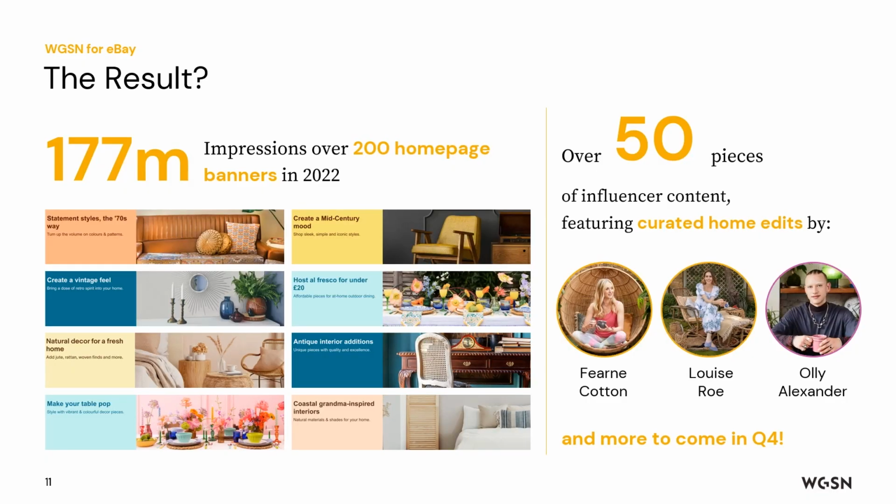So really looking at how consumers are shifting to this trend-led shopping. And this is impacting how they're filtering through, how they're designing, and how they're thinking about buying.